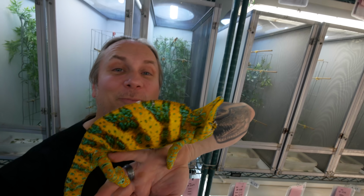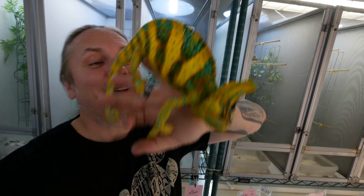This entire wall here is female pie balls. Oh my gosh, take a look at this big male veil chameleon.